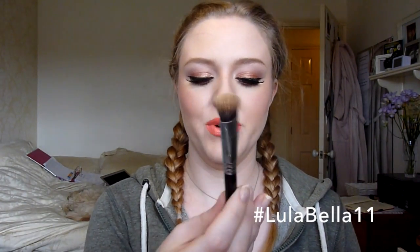I apply it with my angled kabuki F84 brush, or my new sculpting brush from Real Techniques. I use it with this sort of angled brush, and I really just push it into the cheekbone area and blend it up as a bronzer, because it is a bronzing primer. I also use it on a smaller Precision P84 brush from Sigma and run it down my nose and also underneath my lip as well. This is a gorgeous product, and I love using those brushes with it as well.